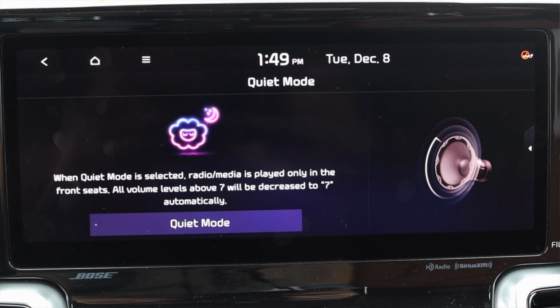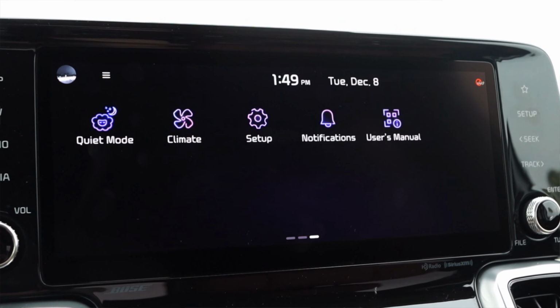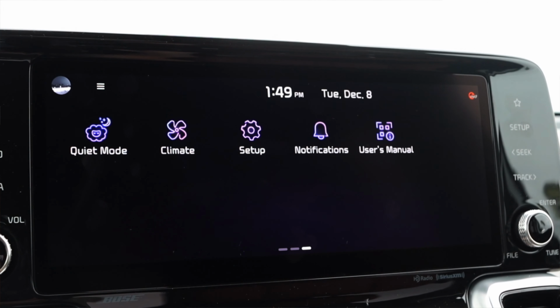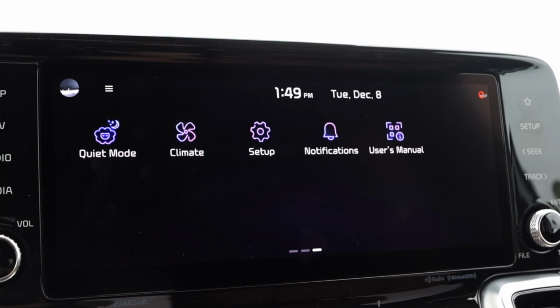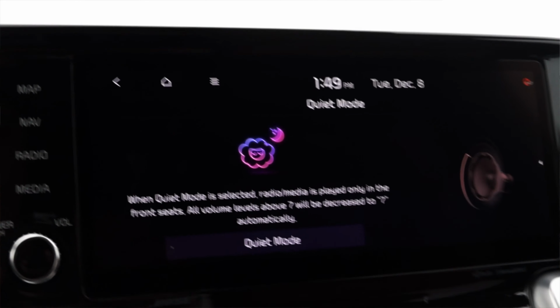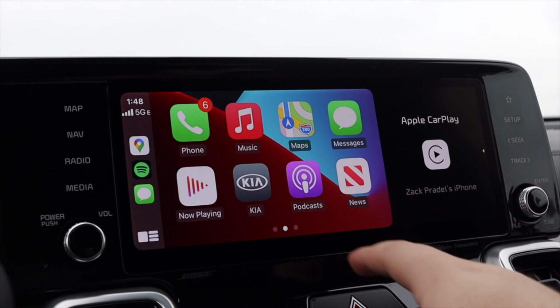That is super, super smart, and I love that about the new Sorento. Then we have just the blank screen, and you can actually set users, which is nice. All that being said, the center screen is great. I get all those very, very nice features, and this feels very high quality. This feels like it's on the brink of a true luxury SUV.